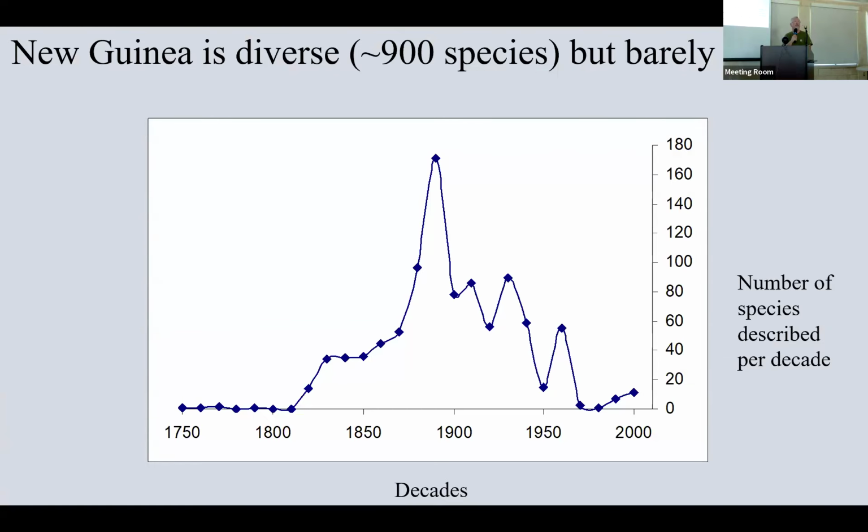So if you look at species descriptions over time, you'll see some interesting patterns here. Almost nothing was known about New Guinea until almost the middle of the 1800s. And that makes sense. There were a few species described as passing boats went through and did a little bit of collecting on the shore when they needed supplies. But there weren't really large-scale expeditions to look in the country until the 1880s. And most of those were by Australian researchers.